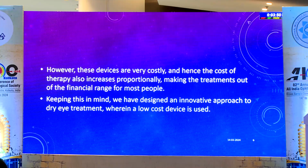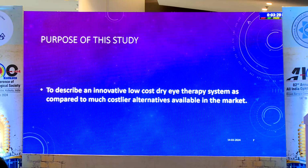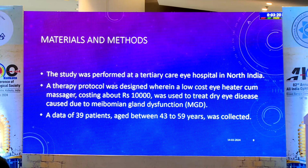The problem is that these two devices are very costly. They range from 25 to 30 lakh rupees, and it becomes difficult for doctors as well as patients to afford the therapy on a long-term basis. Only a select few who can afford these can possess the machine, and only a select few patients can get the treatments. So the purpose of this study was to describe an innovative low-cost dry eye therapy system as compared to the much costlier alternatives available in the market. The study was performed at a tertiary eye care center in north India.